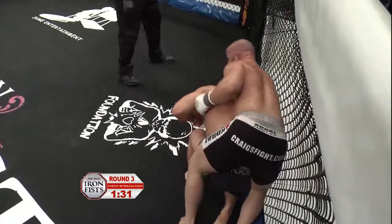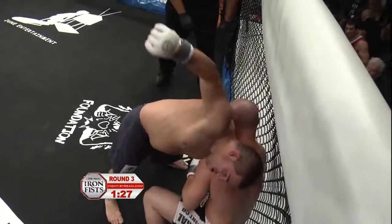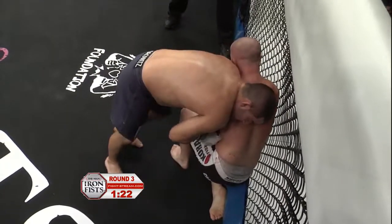Excellent job by Tyson Chartier. Now Tyson looks to attack. He lost it off his back. This is such a back and forth fight. The guys are so slippery. They're so wet with the blood that's there.